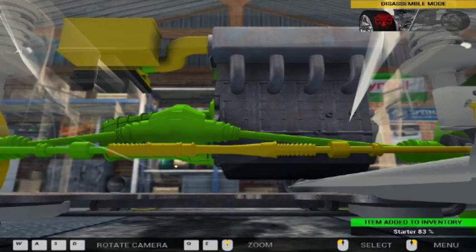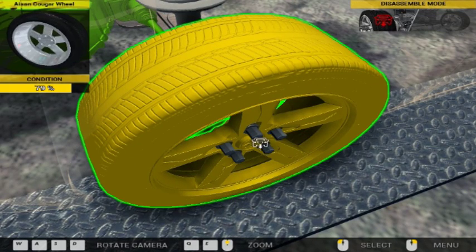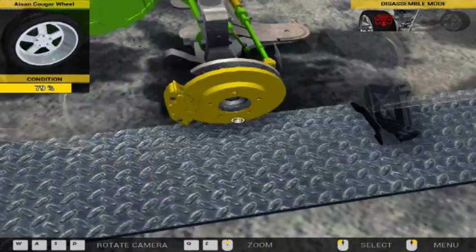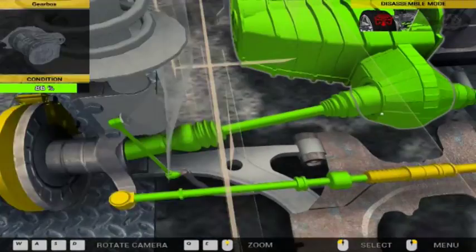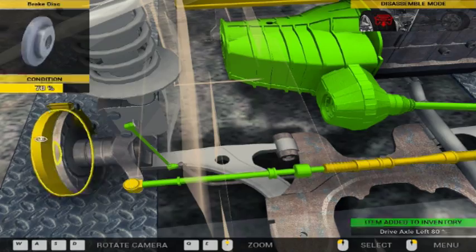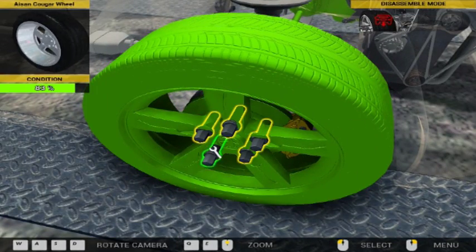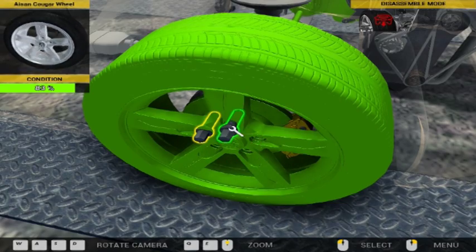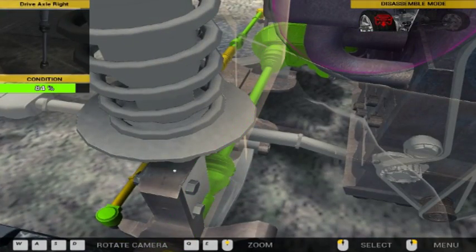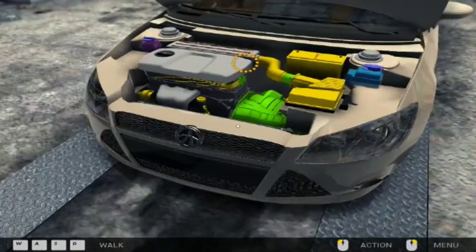So just removing the scraper, I'm going to hop out of the vehicle and remove the wheels. Remove the driving axle, and we're just going to repeat the same as we did on the opposite side. Remove that. Now let's take off this gearbox and see what's going on inside the gearbox.